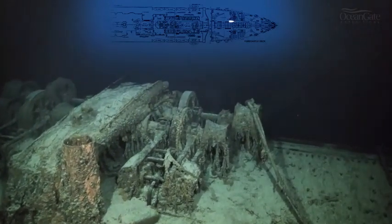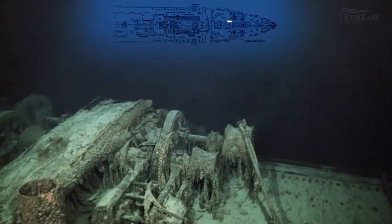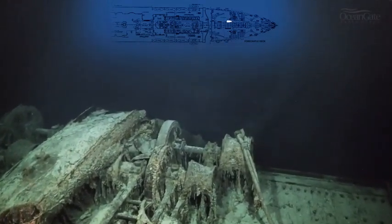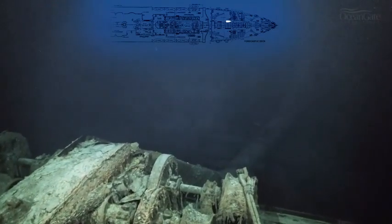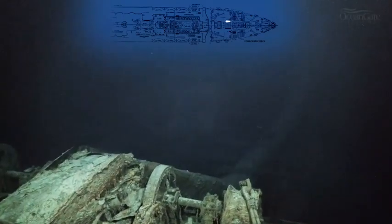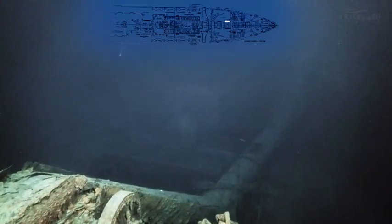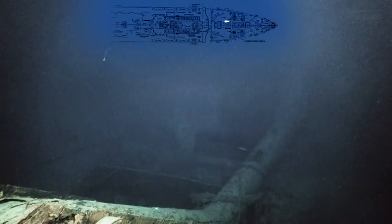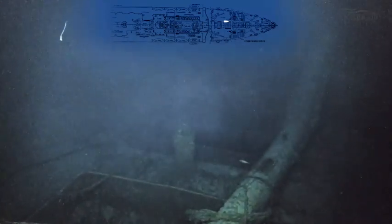And now we approach the foremast, or mainmast, of the ship, which has completely collapsed, lying across more steam winches. When I first dived on the ship in the summer of 2000, the mainmast lay right across the well deck onto the bridge. And now, as we can see, it has completely collapsed. It's very sad to see it like this.